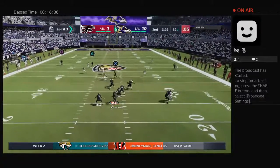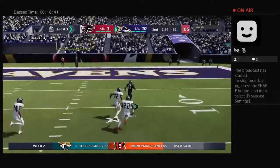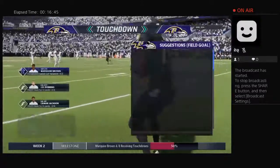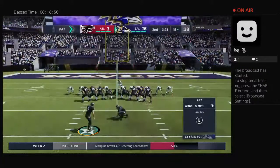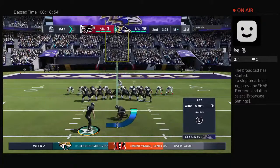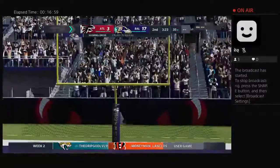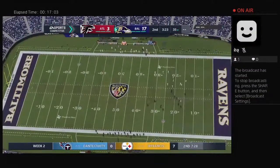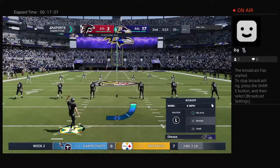Off the play fake, here's Jackson. He's going deep and that's caught inside the 35. And all the way in for a Ravens touchdown. Hollywood Marquise Brown with his 2nd touchdown of the game, 4th of the year. And the Ravens are able to show off their quick strike ability. It's up and good, and that makes it 17-3. Ravens 17, Falcons 3. Justin Tucker to kick off.